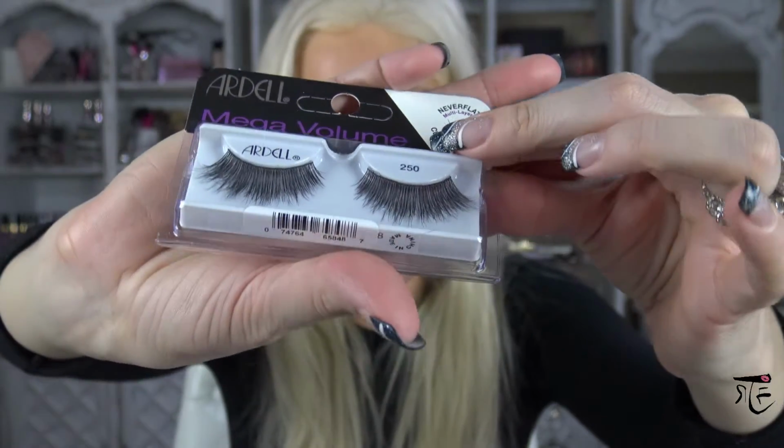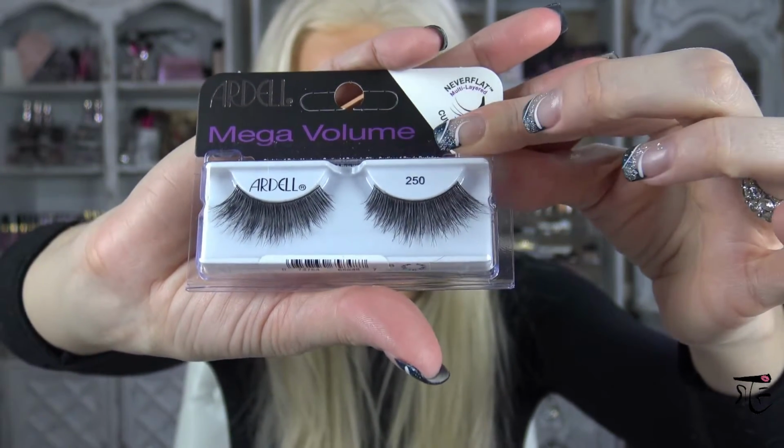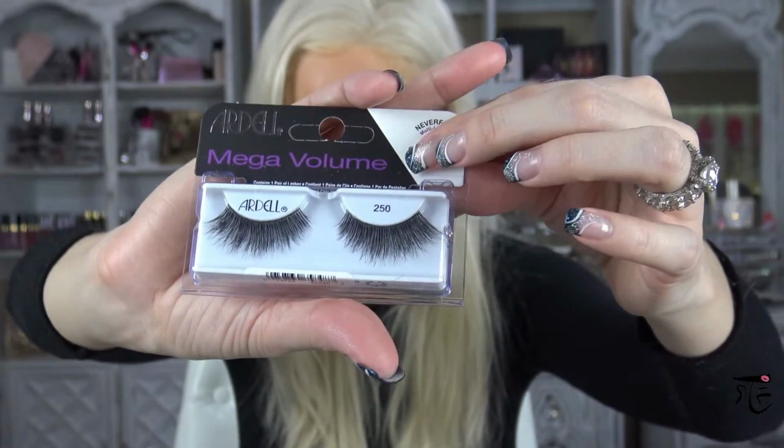And then they also carried these, my Meijer hasn't had them before anyway, so these may not be new to you guys, but oh, these look fun. The Mega Volume. I got 250 and 251, and it says never flat, multi-layered curl tip tapered tips curl technology. Like, these look amazing. There's 250, like, see the layers in there and how they wisp upward? I want to try these ones and the next one out like so badly.